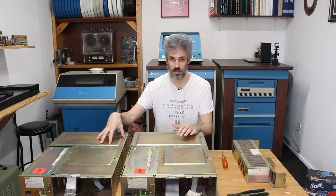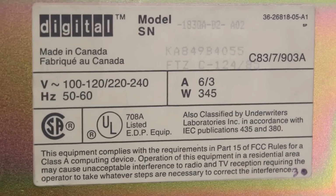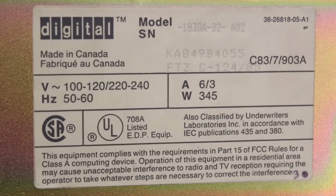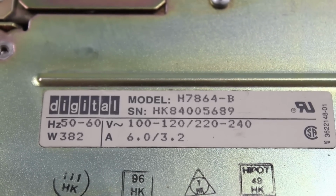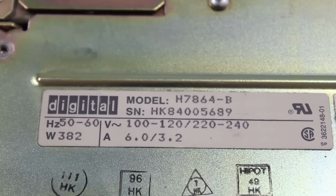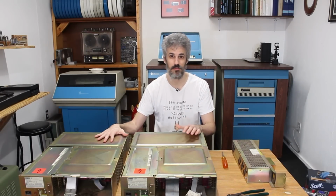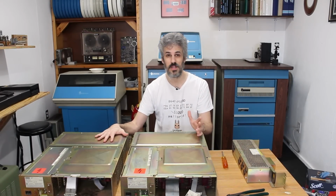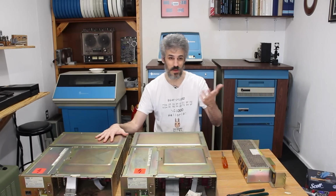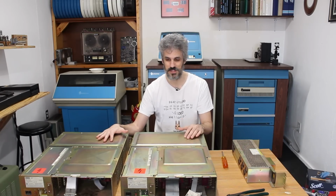Each one of these has its own power supply built in, which is this part right here. And it's rated at 100 to 120 volts at 6 amps. Now, depending on how many cards are populated, it may or may not pull all of that. But that means that at the absolute maximum, we're only ever going to pull 12 amps with this machine. So I don't need a 30 amp plug for that. Well, everything in here is on a 20 amp breaker, so I should be able to run it off of the wall plug relatively easily.